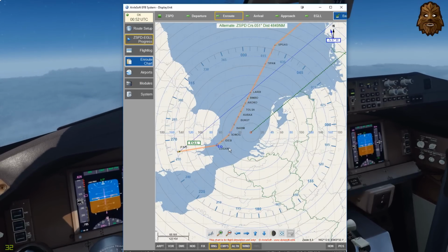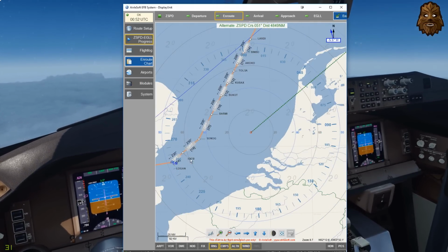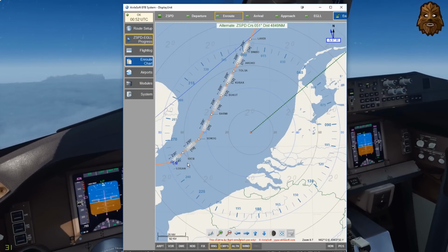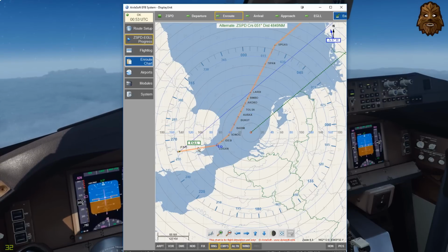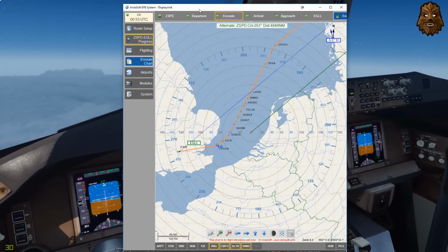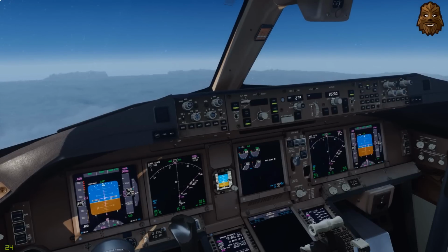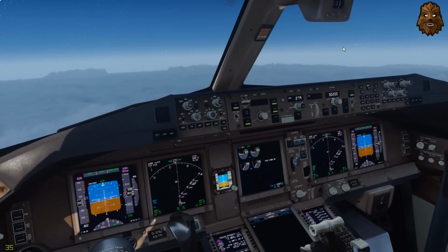Our final waypoint is Logan, so we'll find out what our arrival is. It will most likely be the Lambourne 3A arrival, but we don't know yet. We'll work that out when we get much nearer to Heathrow, which is going to be in a good 11 hours or so. But I just thought I'd show you the route on the Aivlasoft electronic flight bag, because I've not really done so before, and it's quite a cool route with how far north we're going.